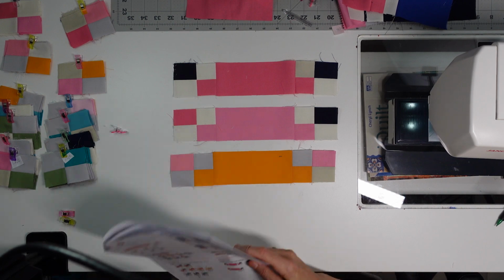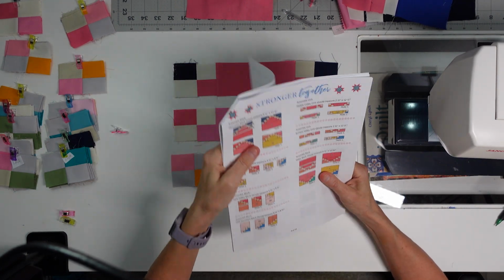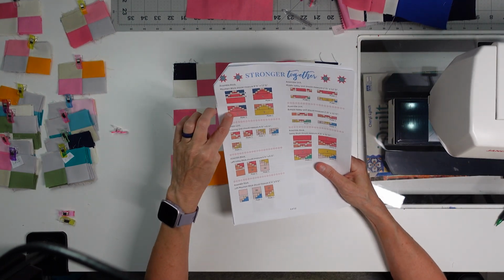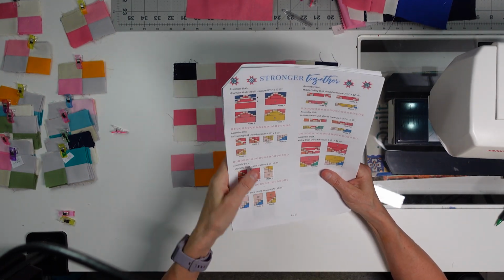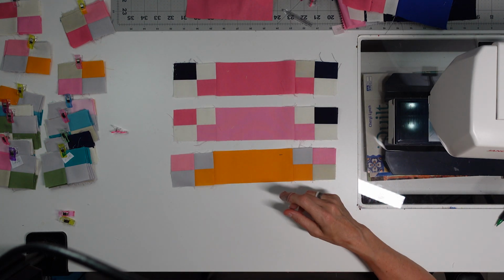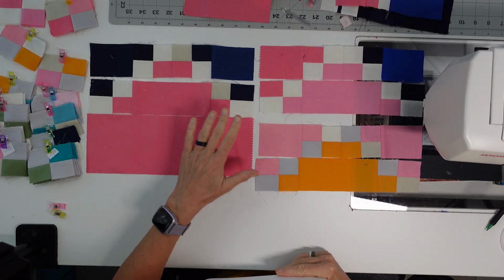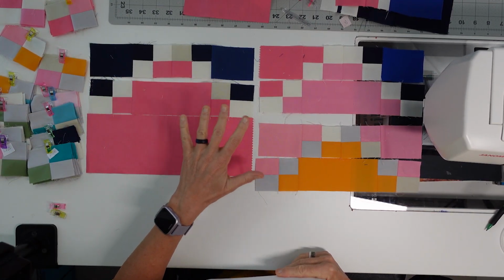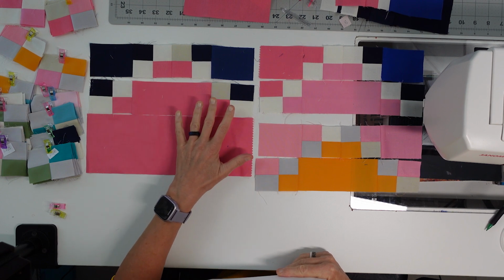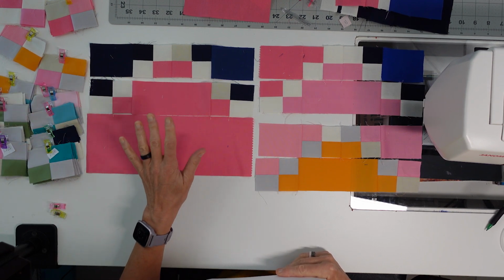I've double-checked them. So now we are on to mountain block. And then more units. So, whew, this is challenging with all these colors. I don't know why, but this reminds me of like ice cream or something. Neapolitan ice cream or something like that. I don't know why, but it just does.